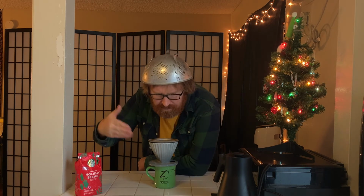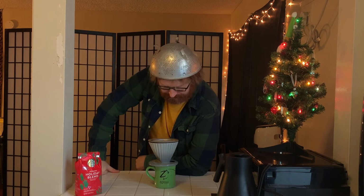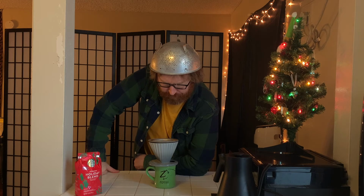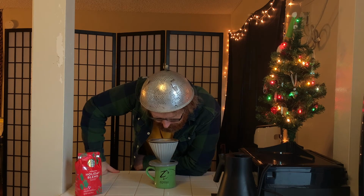Ugh. Very stinky as we brew it. That brew stink. It's got kind of a leather quality. Yeah, very much like leather. And soil, kind of an earthy tone.